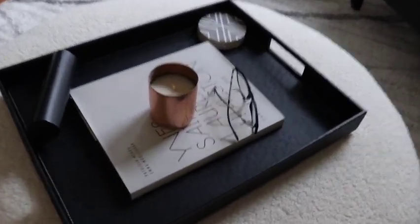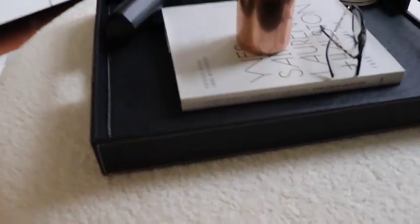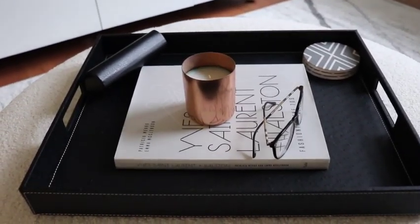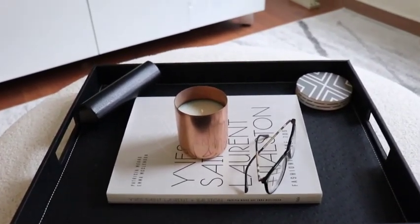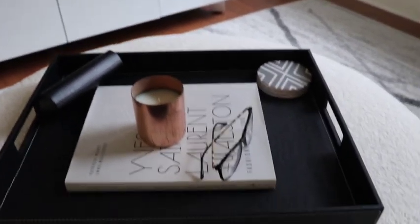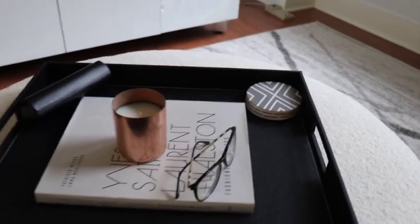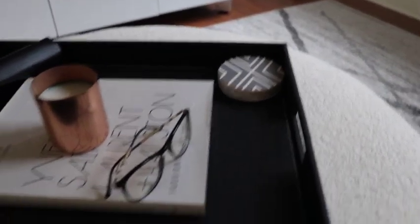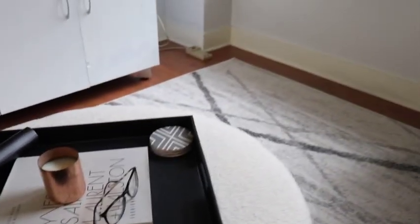So in the tray, this is a faux leather tray. In there is a Yves Saint Laurent Halston book I got from Half Price Books, a candle from FabFitFun. Those are an actual pair of my glasses that I used to wear. Prescription is still somewhat good. Those are my coasters I got from Amazon also.